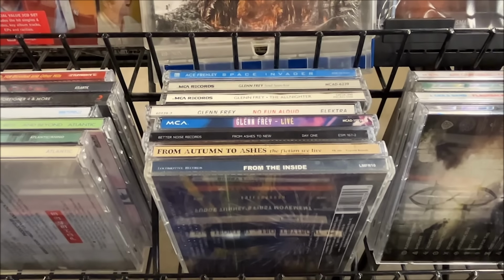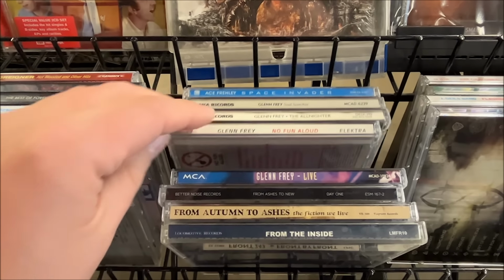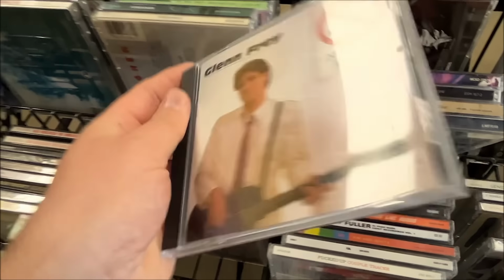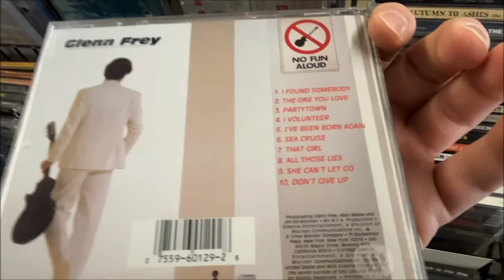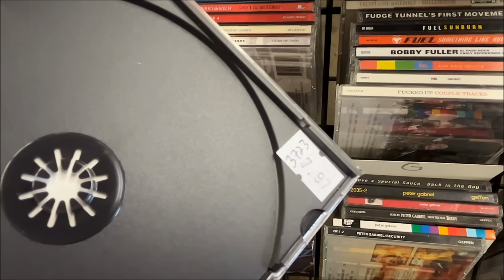The regular used CDs here are flat priced at $8 a pop, which can be fantastic at times. Case in point, Glenn Frey's first solo album, which fetches around 40 bucks on the collector's market as of my making this. I've already got this one on cassette, but I've never transferred it, and yeah, they keep the discs behind the counter here.